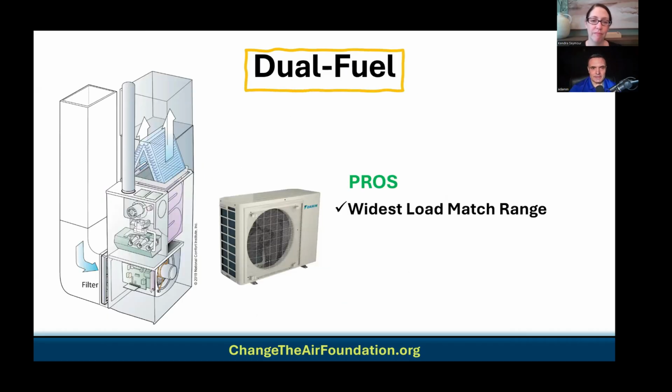And this, I think, is the last one I have, the dual fuel option. So this is kind of my favorite option. This is using a heat pump coupled with a gas furnace. The reason why I say this is my favorite option is you have the widest range of load matching capability. So you have that really tight range on the heat pump side. And then if you live in a really cold climate, you have that added horsepower at the end when it's 0 degrees outside, and you could really match the full range of the house.